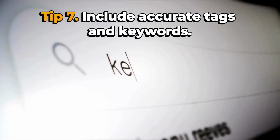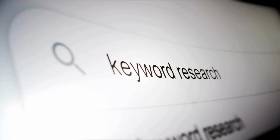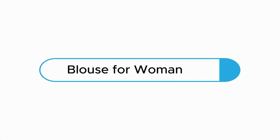And finally, Tip 7. Include accurate tags and keywords. Most of the potential customers will find your store through Etsy search or Google. Therefore, you need to make sure that your title and description have the right keywords incorporated into them. To generate a list of keywords, think about what your potential customer would type into the search bar to find what you're selling. Snoop into your competitor's title and description to dig out more relevant keywords.